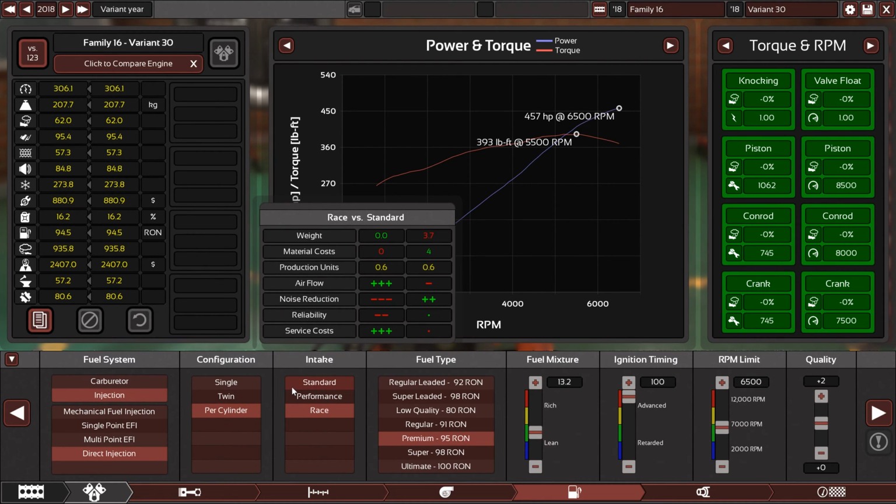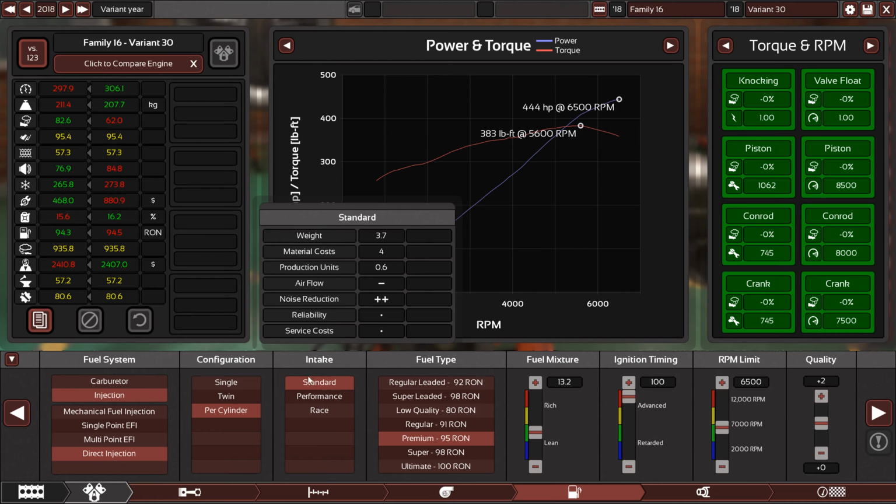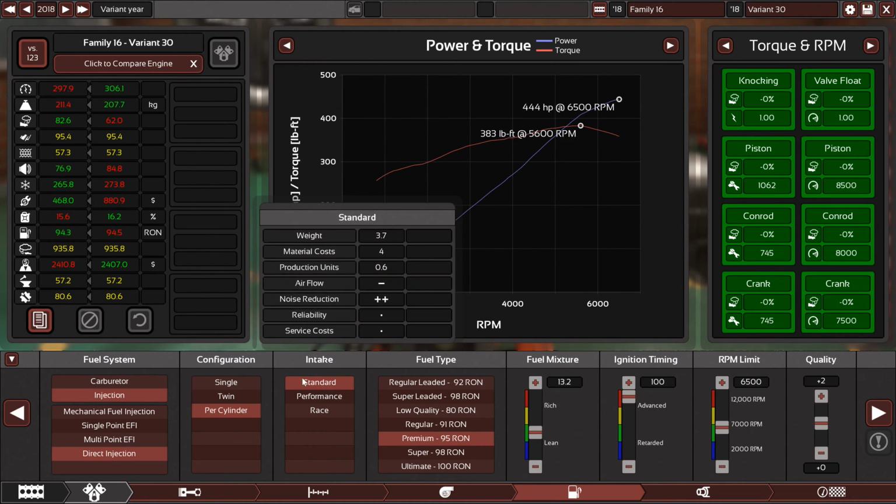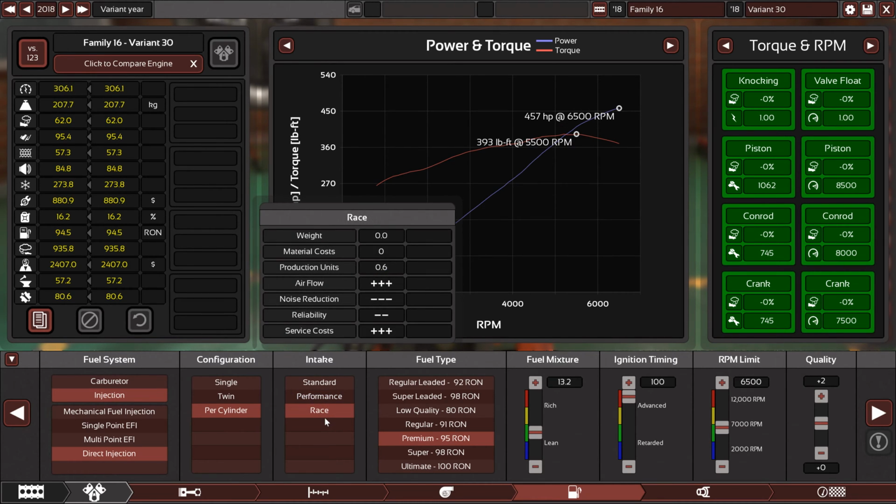Intake, of course, the loudness will change. Standard intake will give you, as you can see, a much quieter, much smoother running engine, because we have a standard OEM air filter. And performance will give you a much louder engine, because you have a high performance air filter and high performance intake manifold, which makes the engine loud. Racing intake manifold, that means no air filter. You will hear all of the induction noise in the engine, which is amazing.